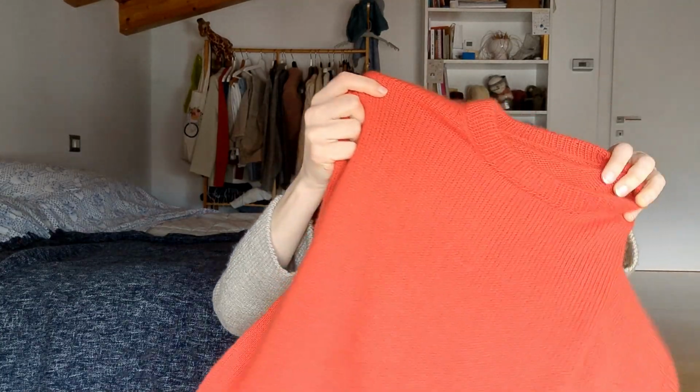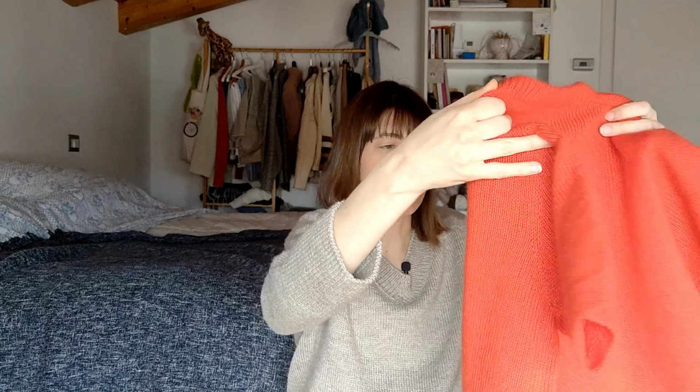Again, the yarn was amazing, and I think I would knit this one in size medium as I did for Cardiff Cashmere, because I like the positive ease that it gave me. The suggested positive ease is 5 centimeters, which is not enough for me. I prefer something bigger, and I think size medium would give me around 10-12 centimeters of positive ease, which is exactly what I need for a summer garment, for a spring garment.